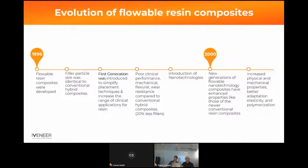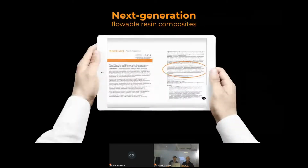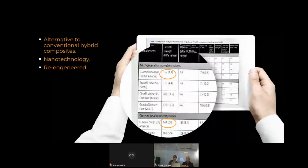The nanotechnology composites have increased physical and mechanical properties for better adaptation, elasticity, and polymerization. So we decided that, of course, it is better to use the next generation for injecting flowables into the eye veneer. And we see the results. You can see some abstracts and some clinical, empirical, independent data that shows that flowable composites have a flexural strength and elastic modulus which is similar and sometimes better than the conventional composites.